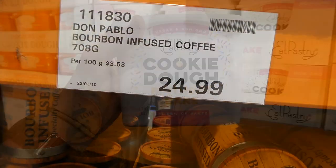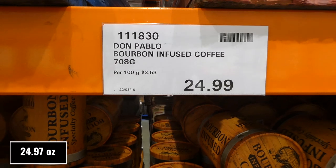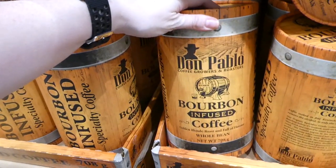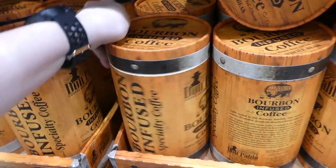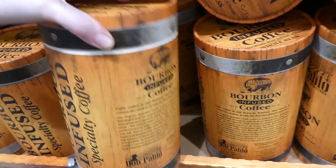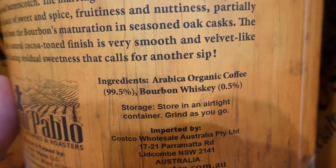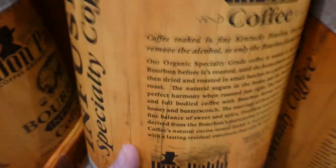Don Pablo bourbon infused coffee. You get 708 grams for $25. How neat is this? The packaging is so neat. Looks like a bourbon barrel, right? It's golden blonde roast and full flavor whole bean, and it's bourbon infused, like actual bourbon. Let's see if I can find the ingredients. Oh, here we go. It was just so small. So it's Arabica organic coffee. Oh, that's awesome. 99.5% coffee and 0.5% bourbon whiskey.